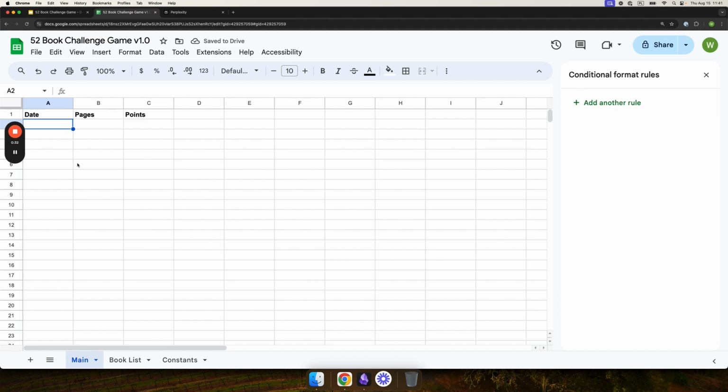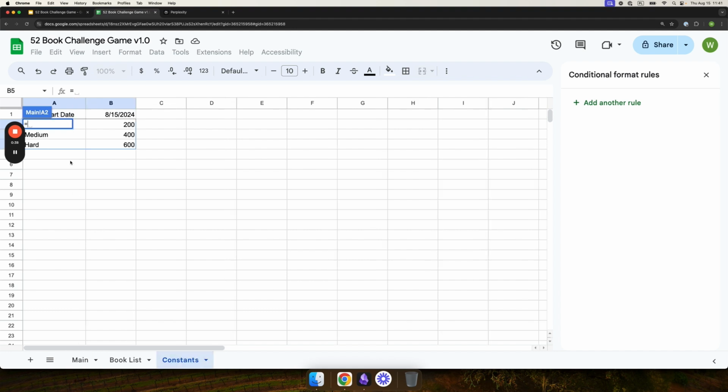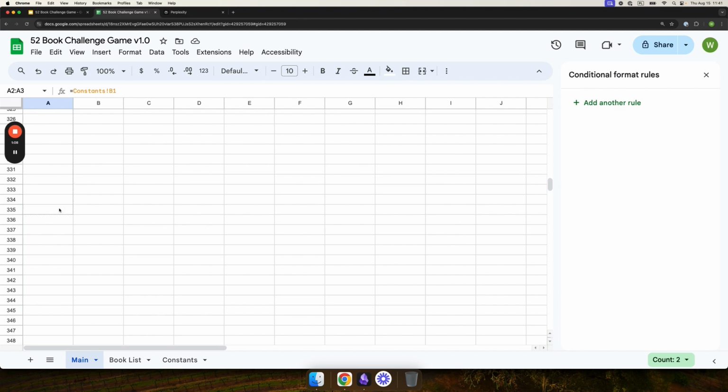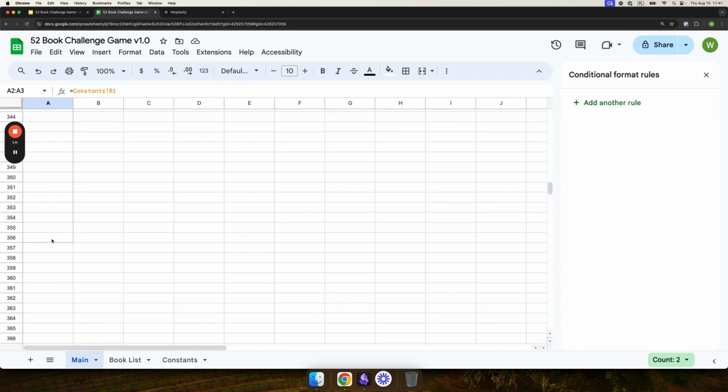And the first date will be equal to the start date of the game, which is this one, and the other dates will be increased by one. So for example, the first day is 15th of August, and all other days will be one day later, and this whole thing until 365 days.